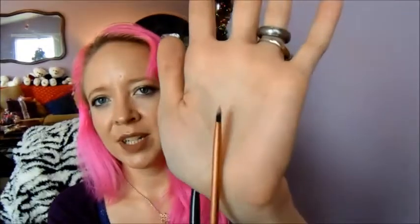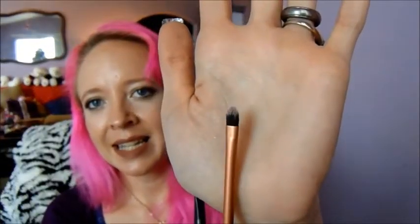The next ones are tiny little detailer brushes. So we have the Real Techniques detailer brush. That's my daughter. We have the Real Techniques detailer brush, and this one is just a teeny tiny little brush. I'm sure you could use this for applying lipstick or gloss, or a variety of things you can do with such a tiny little brush.